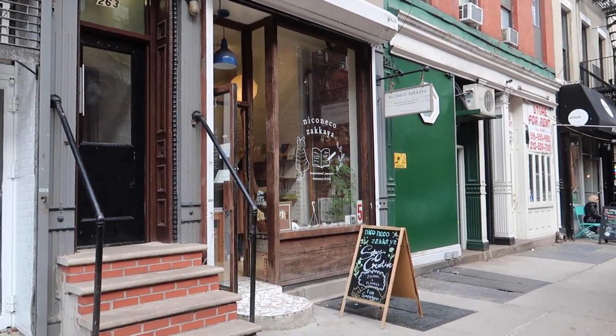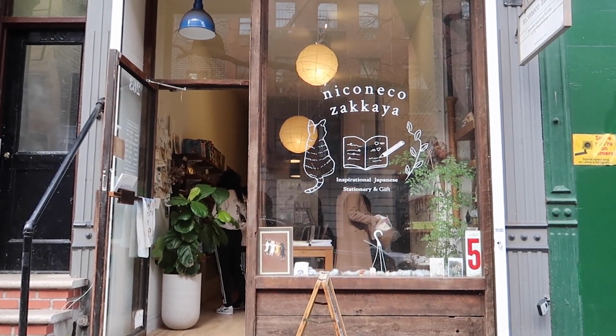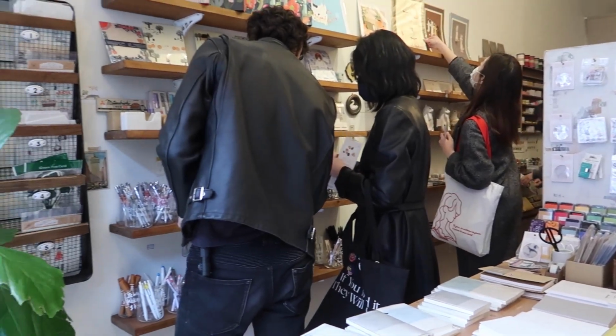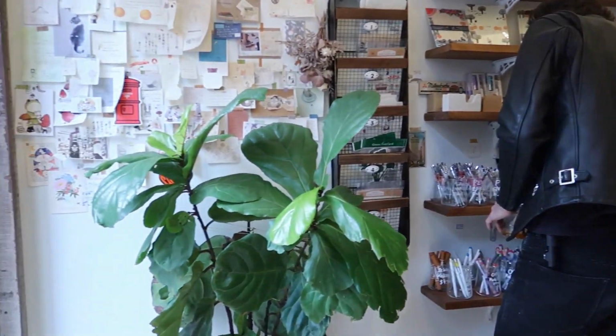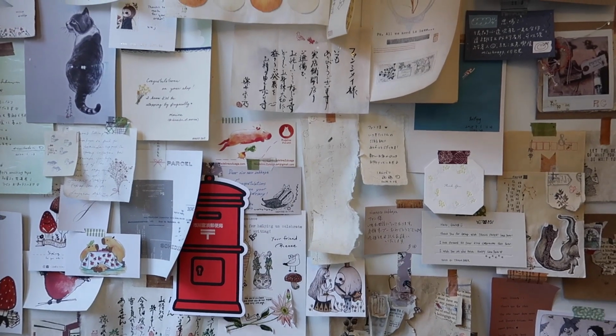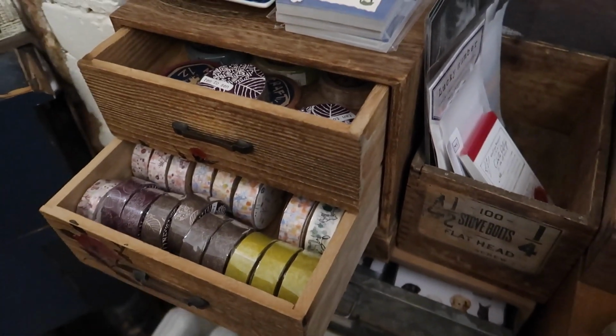So first on the list was Niconeco Zakkaya, which focuses on Japanese stationery and gifts. Now, we visited on a Saturday and it was really busy. We actually came back later on in the day when it was a bit quieter and it still was pretty busy, so it was a jumping little shop.